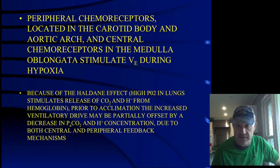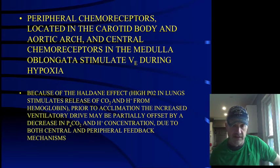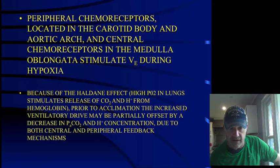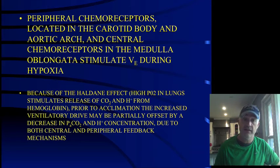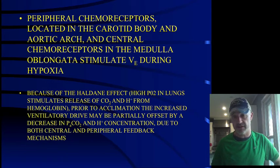Again, this is going to cause a little bit of an issue in terms of your breathing drive. That ventilation drive is going to be triggered a little bit by these drops in CO2, but it's being offset by the fact that we have low arterial oxygen. So our hypoxic receptors are kicking in and almost overriding some of those CO2 regulations due to the fact that we're hyperventilating.